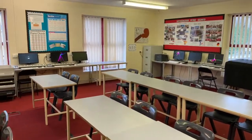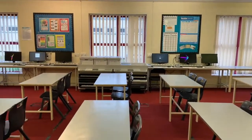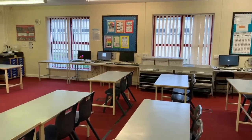Every student will have the opportunity to study performing arts in Key Stage 3. Many students opt to study music, dance or drama at GCSE, and some go on to study A-level music and performing arts.